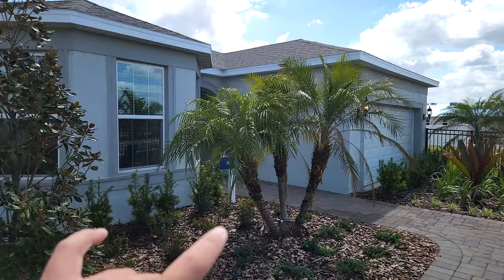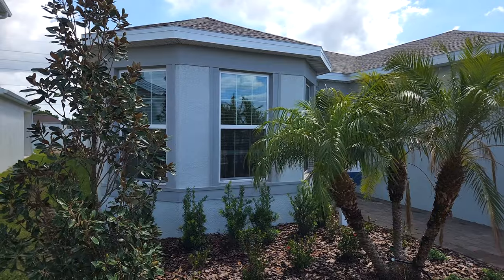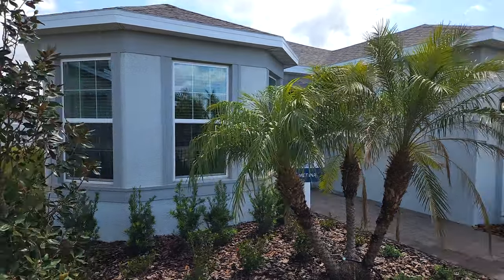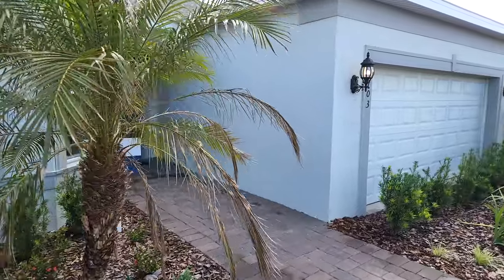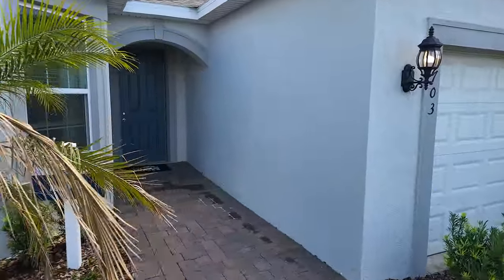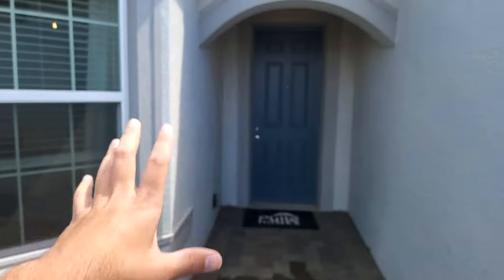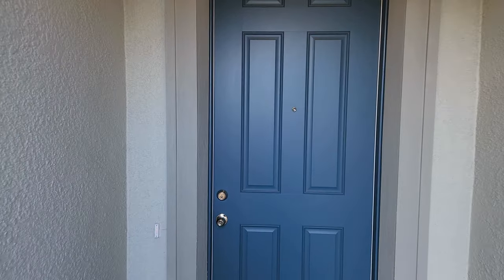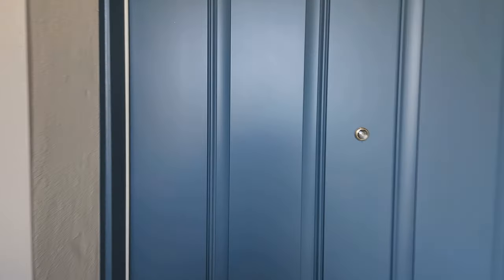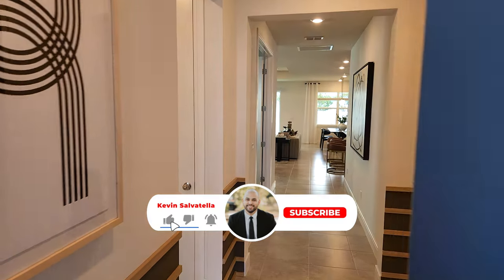Okay, so let's take a look at the Medina. Now they did put the bay windows option, which definitely gives you some nice curb appeal. And the bedroom there too, it's awesome. So I'll show you guys that bay window because this is pretty cool. Now I really like this home. I took a quick tour of it and it's a really good three bedroom, three bath, but could easily be converted into a four bedroom.